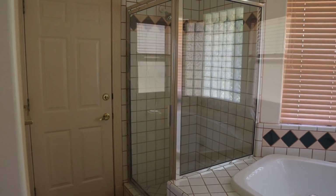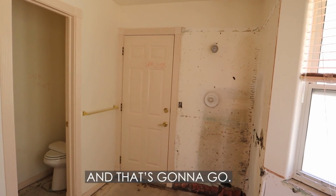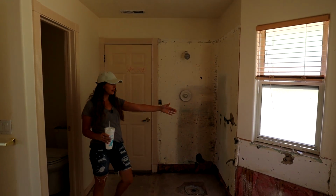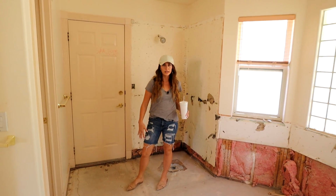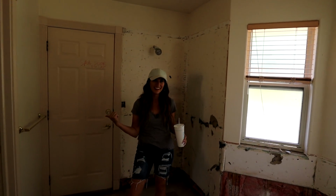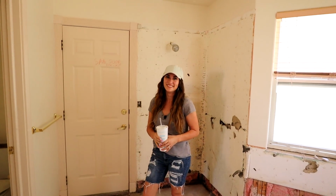A lot going on. So here we got this exterior door. Yeah. And that's gonna go. It's not worth it to have this exterior door because first of all, this would be great to have as part of the shower, because this is how small the shower was. This is it. And so I feel like if we can make it a walk-in shower, take the shower to there, it'll be way better value than being able to walk from the pooper to the patio. Yes. Nobody needs that quick of access. You can just go out to the main door. Pooper patio access is not necessary.